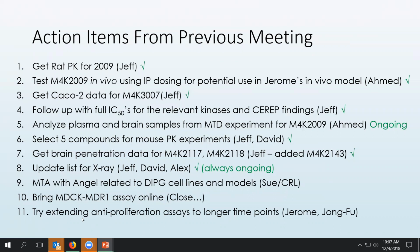And then we talked about trying to extend the anti-proliferation assays to longer time points based on the SH data that we saw for ALK2 and knocking down ALK2. It takes about 11 days to bring the curve all the way down using SH, and so it would be good to actually look at proliferation at a longer time point. And I'll revisit that and the reasons why during my part of the presentation as well.